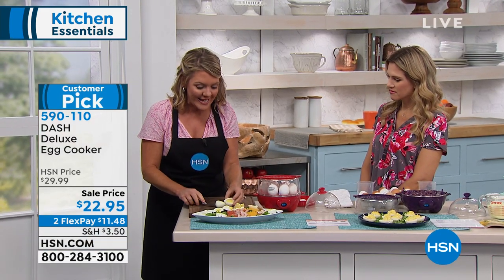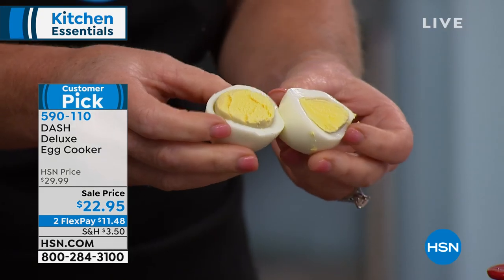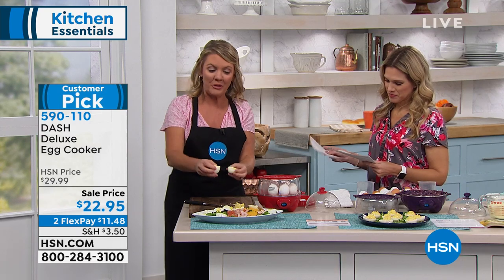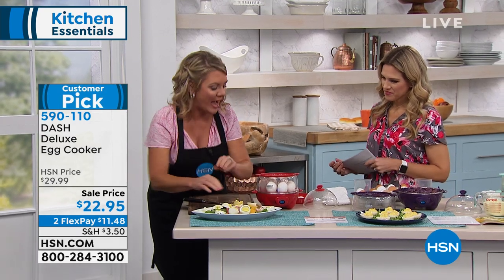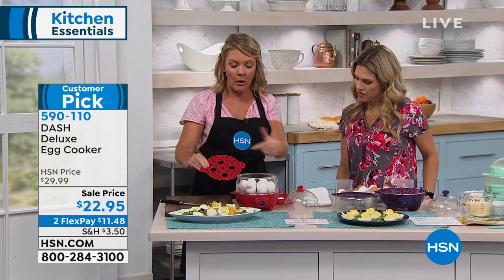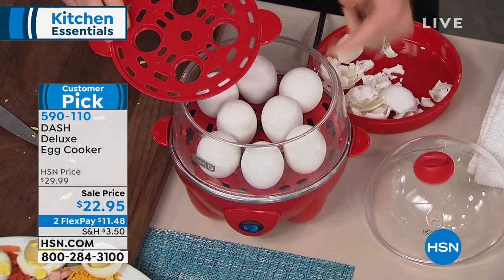Even better, when I cut into the egg, none of that green edge. My kids used to call it the rotten egg. And I'm like, no, no, no, it's not rotten. It just didn't cook quite perfectly. Dash makes it so it cooks perfectly each and every time. So you can do 12 eggs at once, hard boiled, with our double decker deluxe. That's what makes this one deluxe, is that we can double decker it.